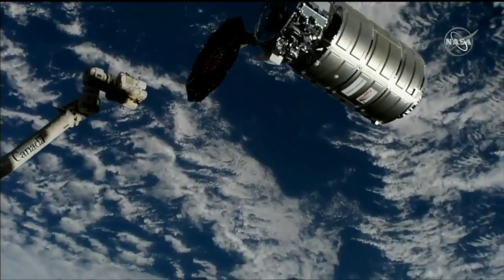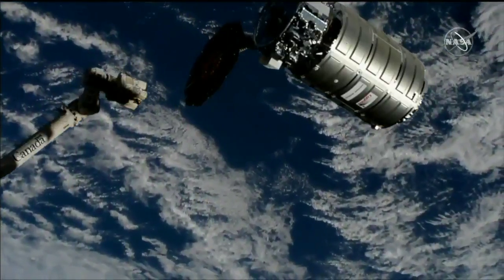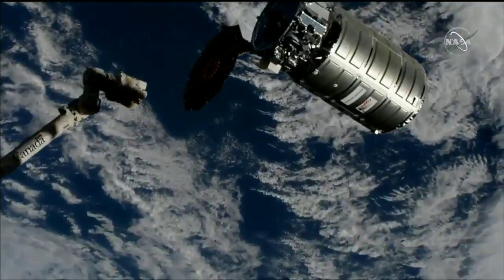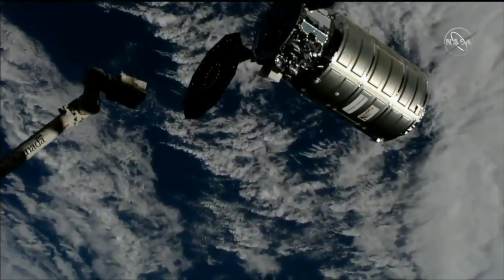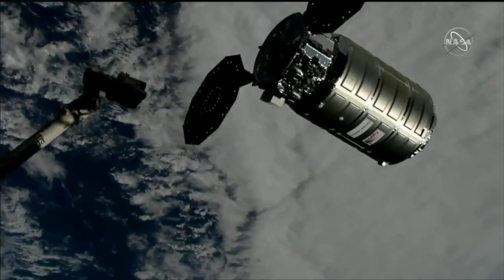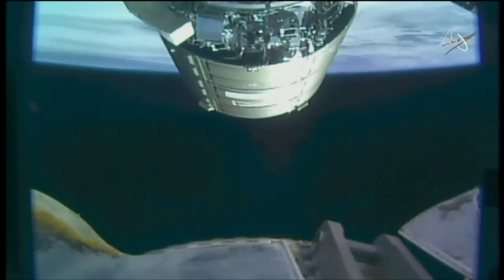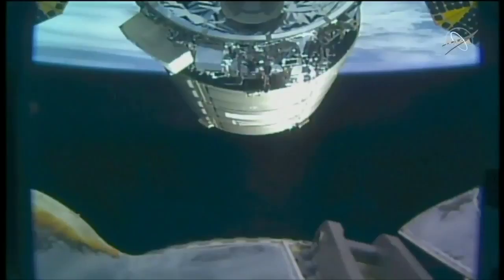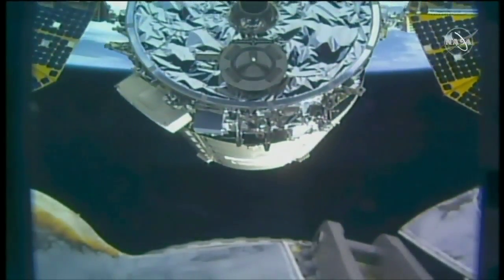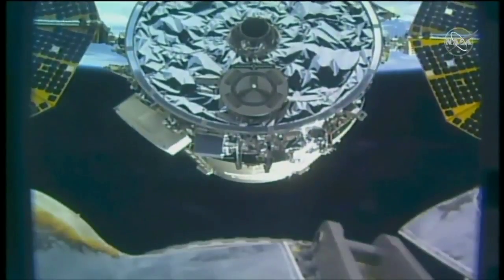Again, the rate is pretty slow from the 30-meter point to the capture point, obviously designed that way to make sure it has a safe arrival. The rate about 0.03 meters per second at this point. Cygnus is 17 meters and closing, looking for about 10 to 12 meters where the Canadarm is positioned now. But of course, there's a series of checks to go underneath, everything going smoothly still so far for capture of the Cygnus vehicle today.